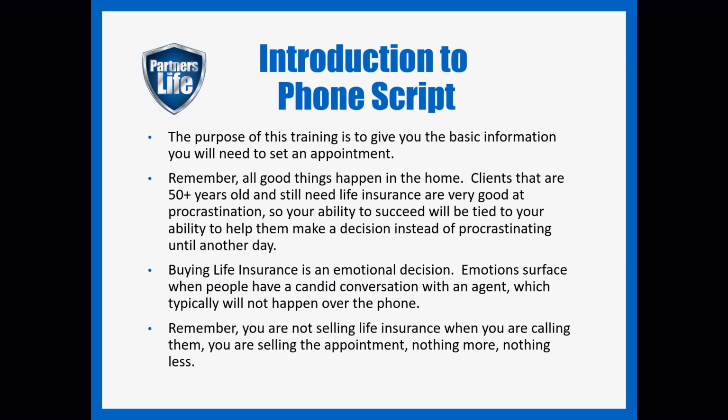Buying life insurance is an emotional decision, and emotions surface when people have a candid conversation with an agent, which typically will not happen over the phone. Remember, you are not selling life insurance when you call them. You are selling the appointment, nothing more, nothing less.